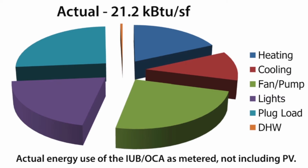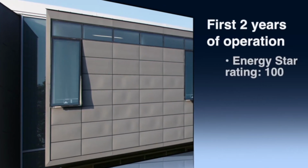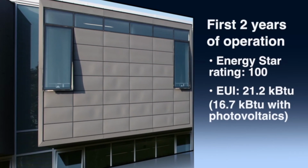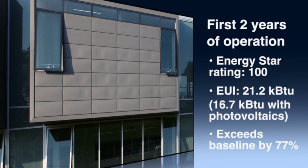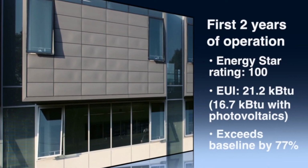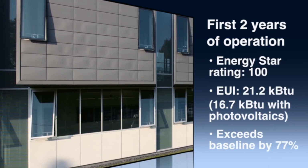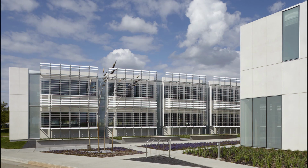The IUB-OCA has achieved an Energy Star rating of 100 and over the first 2 years of operation has performed extremely well, with an EUI of 21.2 thousand BTU per square foot per year without renewable energy and 16.7 thousand BTU with the photovoltaics. This exceeds the baseline by more than 77% and the LEED energy model by 27%.